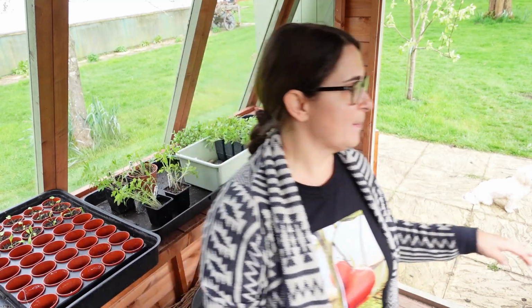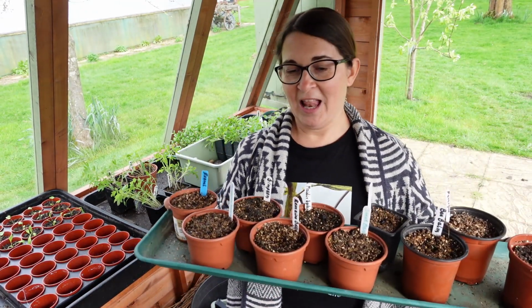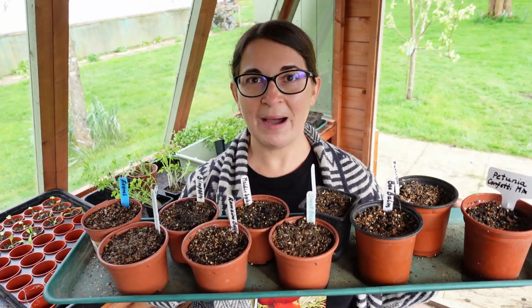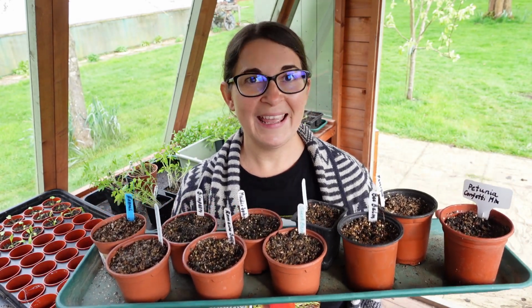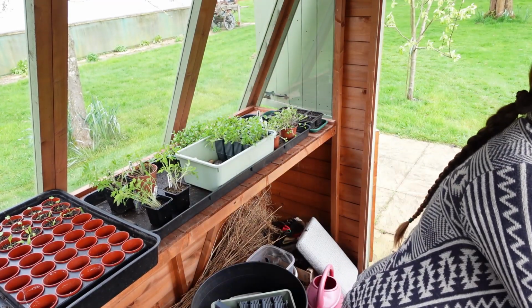Also, I gave enough time to some of these pots to show me some sign of life, but is it a failure? We're going to talk about all the things that have not germinated and not grown this year. So if you're interested, you are welcome. We are in a potting shed today, so let's watch the vlog.